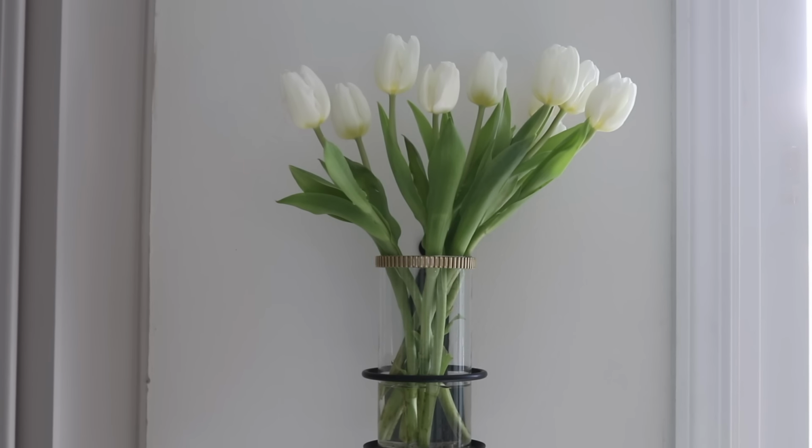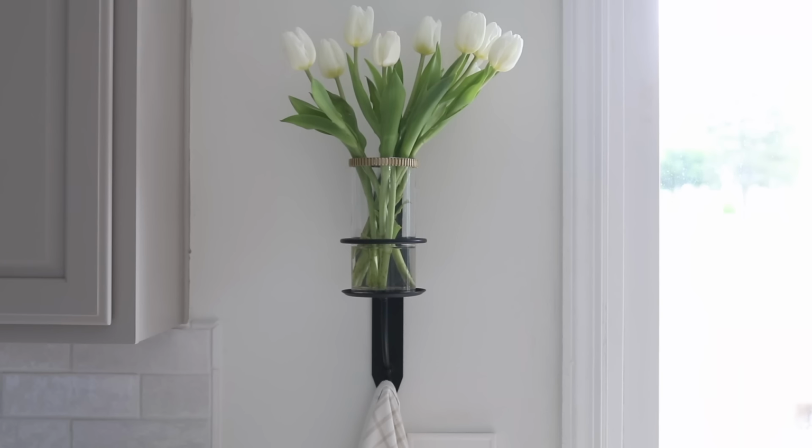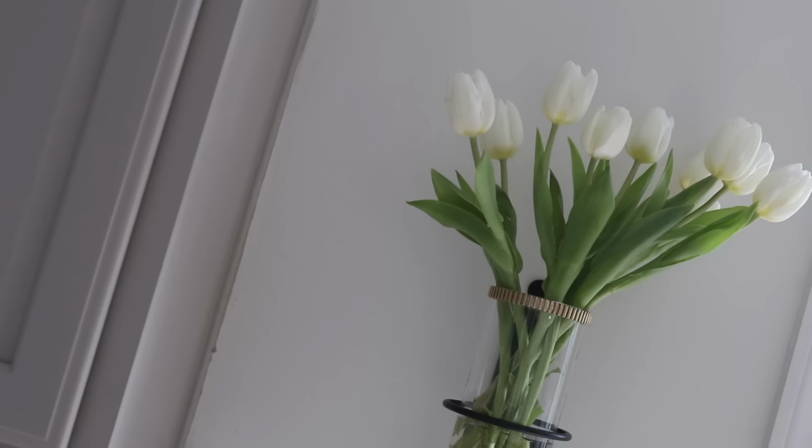I loved this sconce specifically because it had a hook for a towel, so great in a kitchen, great in a bathroom. I placed this right next to the door where we let our dog in, so when he has muddy paws, I can just hang the towel here, wipe them off, and it still looks beautiful on a budget.